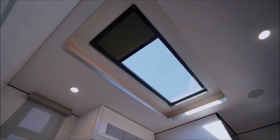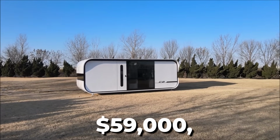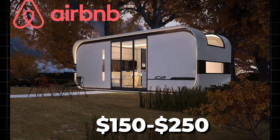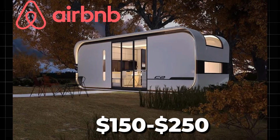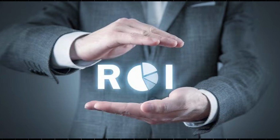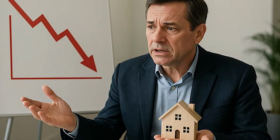The skylight isn't just a cool feature, it's a selling point for guests who want that glamping experience with all the comforts of home. At $59,000, you're looking at a property that could generate $150 to $250 per night on Airbnb in the right location. Do the math, that's a potential ROI that would make most real estate investors weep with joy.